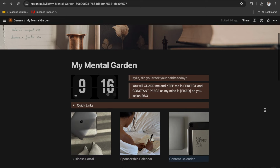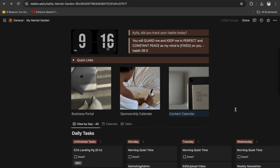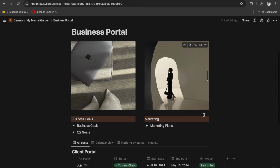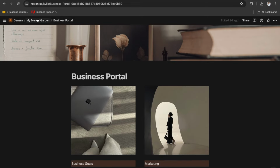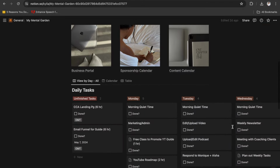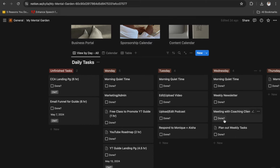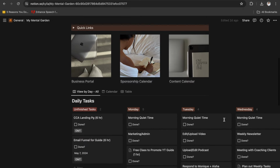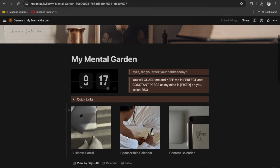Alrighty family, so this is my Notion space where I organize my life, my business, my mind, and I call it my mental garden. I am so excited for this space because I have curated it specifically for everything that I need. You guys know that I've been using a couple of different systems before, a mixture of smart tasks, reminders, and I just wanted a dedicated place where I can put everything where it needs to be. So Notion is the space that allows me to do that.